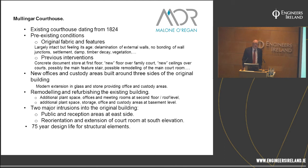The main feature stair is old, we know, but it may not be original. There is some evidence to suggest it was introduced after the main build. And possibly remodeling of some of the courtrooms, just judging by the scarring that we saw when we removed the finishes.